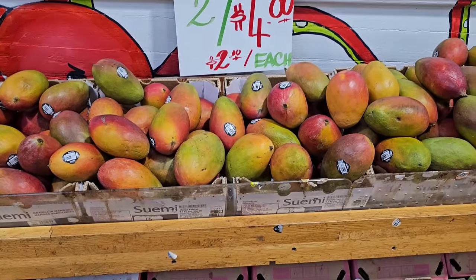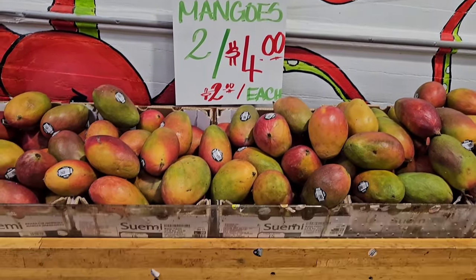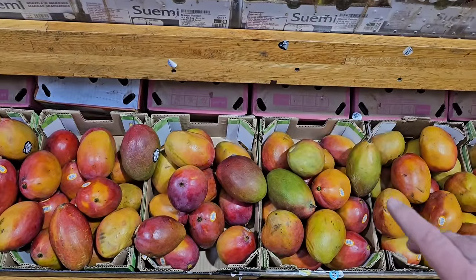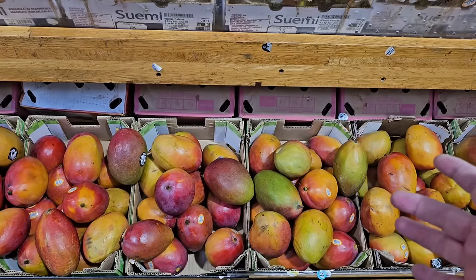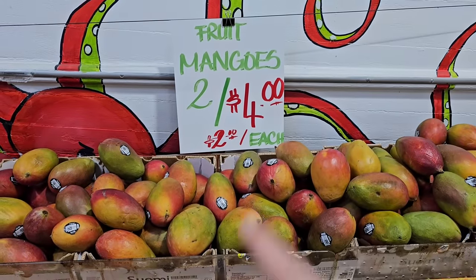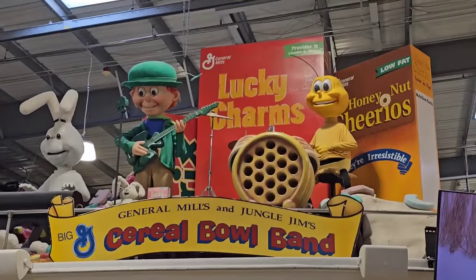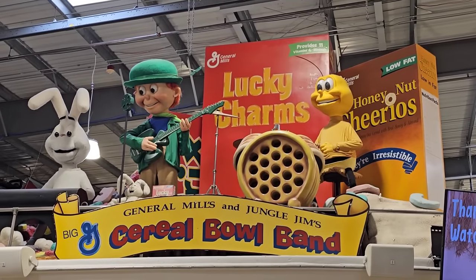Ooh, mangoes have gone up here too. Two for $4 makes them $2 a piece. We saw them $2 a piece regular price at Kroger, $1.69 at Meijer. For whatever reason, mangoes are going up. Now, I remember these were $1.50 apiece the last time I was here, and I thought that was very high because we were finding them everywhere else for like a dollar. They're going up, and we've been hearing of some shortages of mangoes too. And we got the General Mills band up here. Lucky Charms guy, the Honey Nut Cheerios guy, and the Trix all jamming.